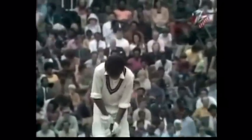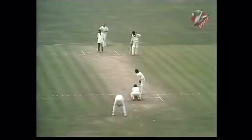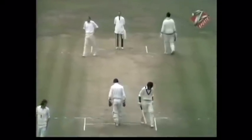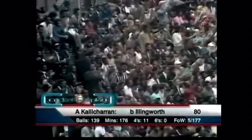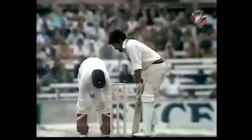It's a bit short, that one. Illingworth giving Kallicharran time to get back on the back foot. Been trying to cramp him for room. And bowl him. Bowled him the same stroke he tried against Underwood. Good bowling from Illingworth. He's bowled well out there. Not much spin, but keeping it tight. And Kallicharran hitting right across that one. And Underwood asking for Illingworth to go a little wider.